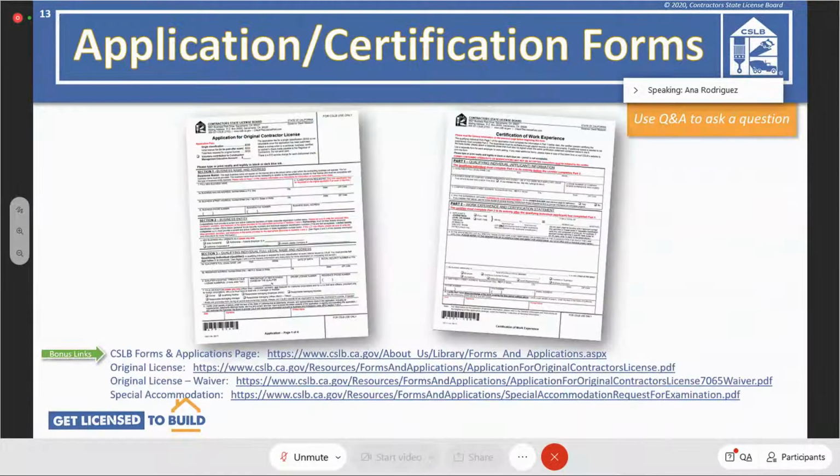Okay, next we're going to take a very quick look at the two forms that you're going to need. On the left is the license application. On the right is the certification of work experience. You can get these forms on the CSLB website. There is a bonus link at the bottom of the page, so be sure to download the presentation. We'll give you a closer look at the different sections on each of these forms a little bit later. Okay, let's go ahead and break down the steps of the application process.